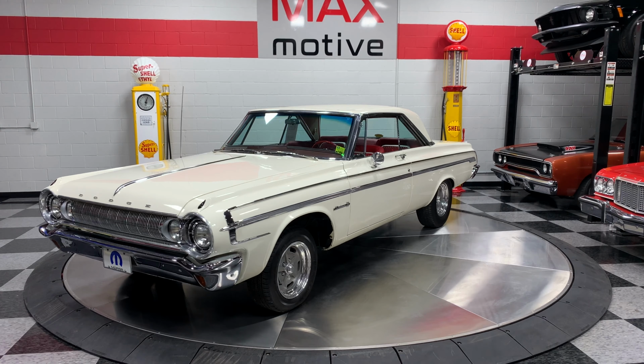Here's a 1964 Dodge Polara 500. Isn't she beautiful? These '64 cars were just great with all the ornate trim, the trim levels in the interior and the exterior of the car. Hard to duplicate, but this one has new chrome bumpers and new trim on the sides to really make it look spectacular. It's a fresh California restoration.